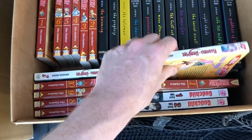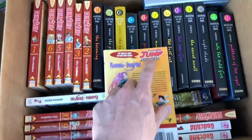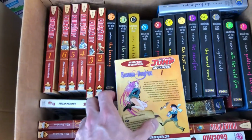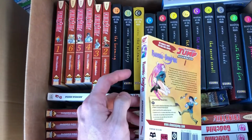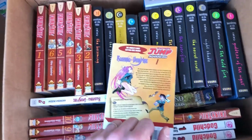I know I've shown them before, but one other thing, always look for this name right here, Shonen Jump. Very, very popular, especially if you see the name Naruto next to it, which you don't on this one, but Shonen Jump is a very popular series as well.